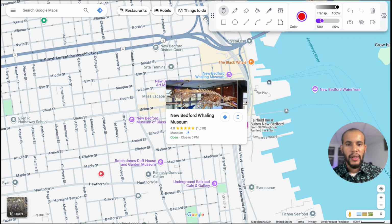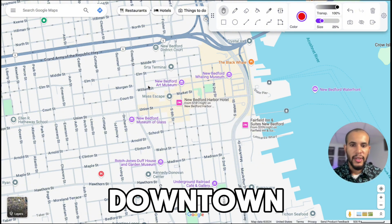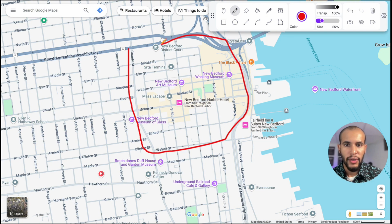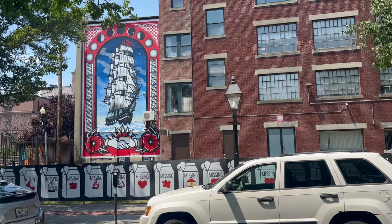Now the last area here that we're going to cover, that's going to be the downtown. So the downtown area, that's more for if you're the type of nightlife person. You like to have fun, you like to go out, like to go to bars. You like to go to restaurants a lot, then you might want to choose the downtown area, which is right here. This is going to be the downtown, very small area here.